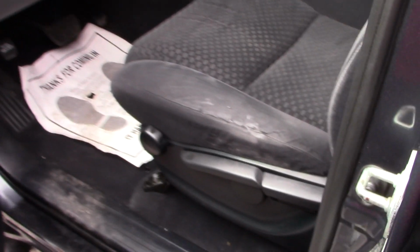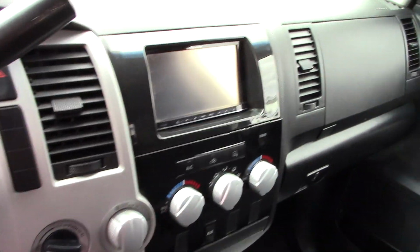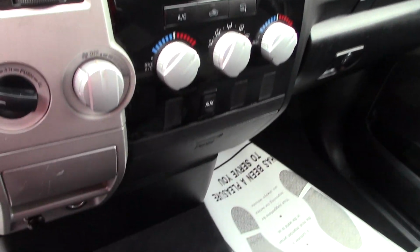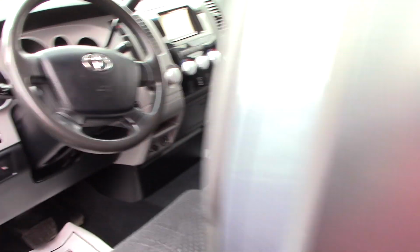Now if you take a look on the inside, it does have your cloth interior. It does have the touchscreen display, column shifter as well. There's a little tear on the seat on the driver's side. Some more cosmetic damage. Plenty of cargo space and passenger space.